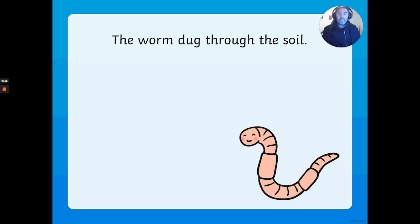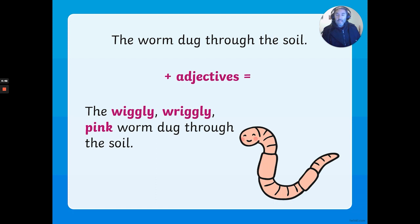Our last one. The worm dug through the soil. I'm sorry, I fell asleep just reading that sentence. Let's add some adjectives. I also don't know why I chose so many bugs. I'm hoping that you can make some sentences about something other than bugs. So let's add some adjectives. The wiggly, wriggly pink worm dug through the soil. See how the sentence is a little bit more interesting than the worm dug through the soil. Sorry, I've got to stop doing that.